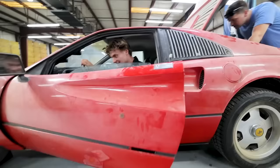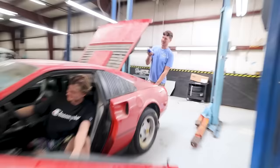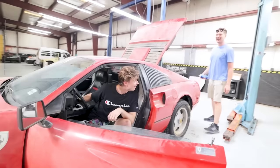Oh. It's cranking. Let me give it some gas. At least the engine turns over. It's a good sign. That's a good start. I put some starting fluid in it this time. We'll see. Come on, Ferrari. Oh! Try it again. That was a really good sign. Try it again.